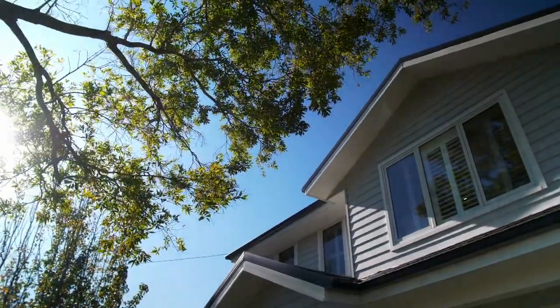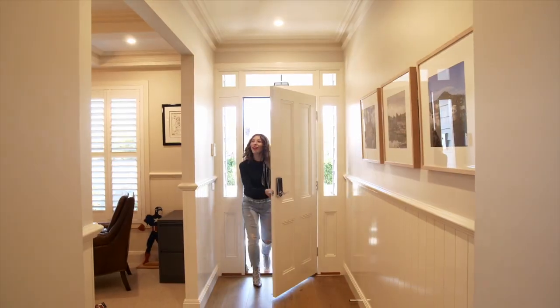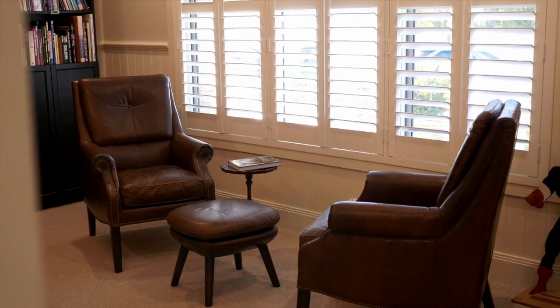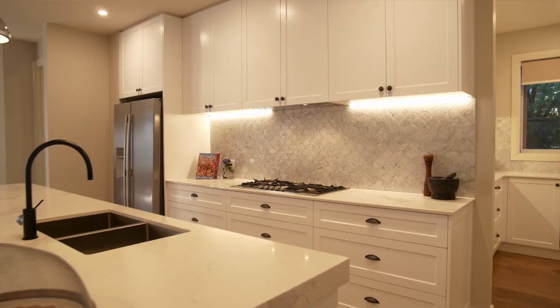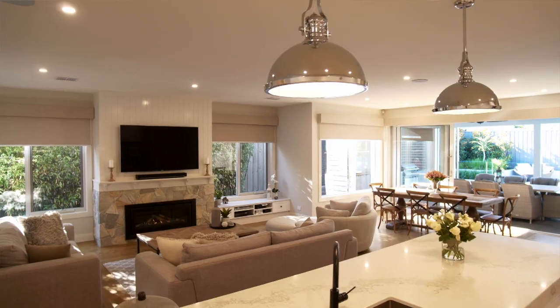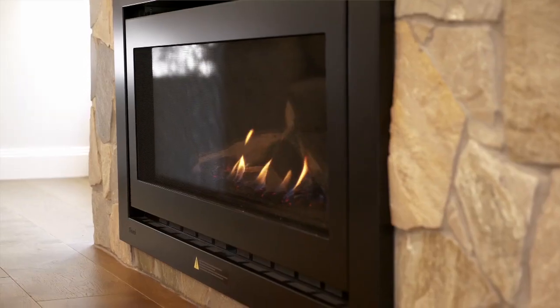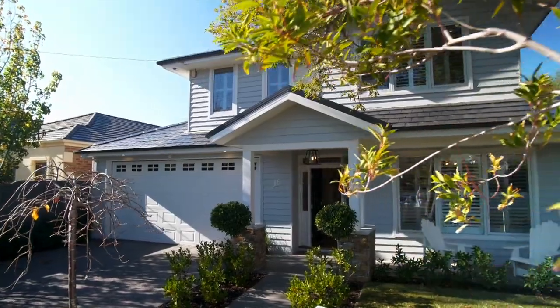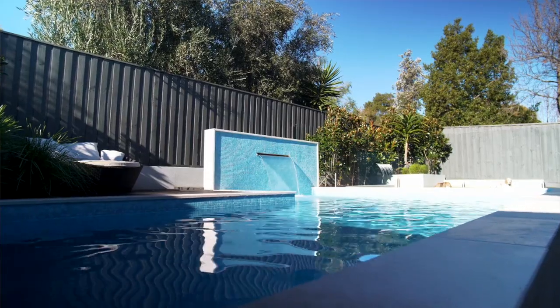Yeah, and I'm sure it just floods all the way through as well. It certainly does. Let's have a look. Joe, this is absolutely beautiful. I love how it's so married to the outside. The interior design on the inside is perfect. Thank you. Yes, we've tried to keep the exterior style, so the Hampton style, and carry it right through. So stone from the outside, stone on the fireplace, stone outside.